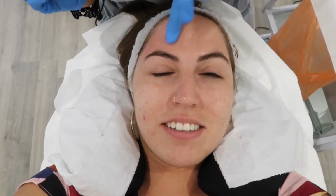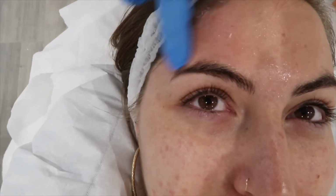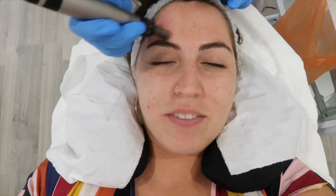Just make sure we've got enough. So can you see here we've got just a little bit of spotting. That's the most I really want to see here on the forehead, because I don't find that it needs as much. I haven't had a tattoo for a long time. But it does feel like a tattoo. And if anyone's ever had their eyebrows tattooed or microbladed, I feel like it's a little bit like that.